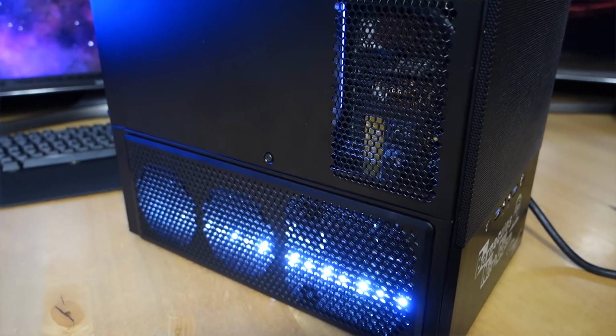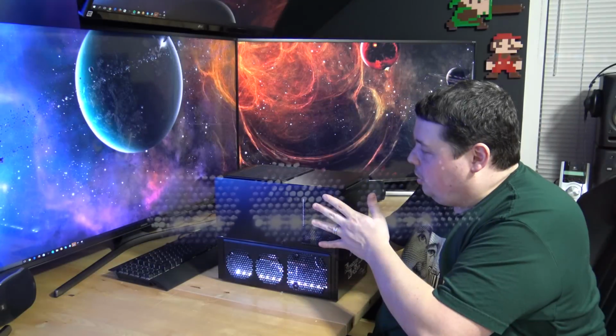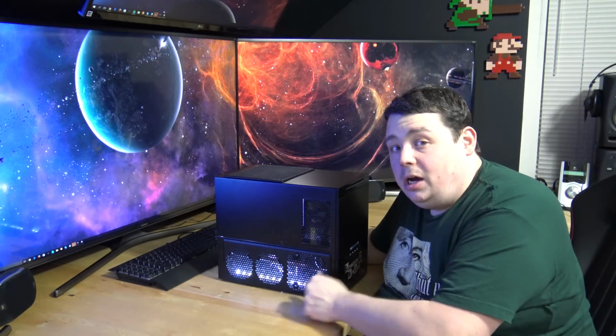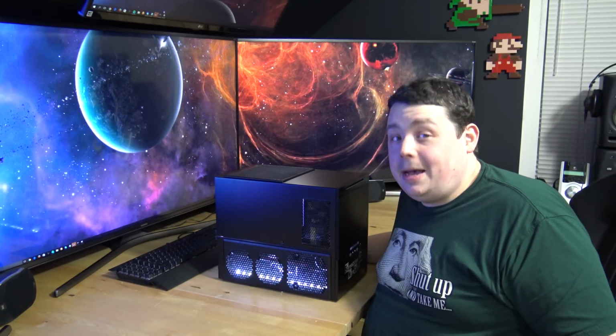So I'm gonna have this actually in my room when it's dark, when watching movies and stuff like that. So I didn't want an obnoxious amount of light coming out of this thing. So I think that works out really, really well. And you got a little bit of light coming out of here, a little bit of light coming out of here, but nothing obnoxious at all. But if you like obnoxious, Puget Systems would be more than happy to make that happen.